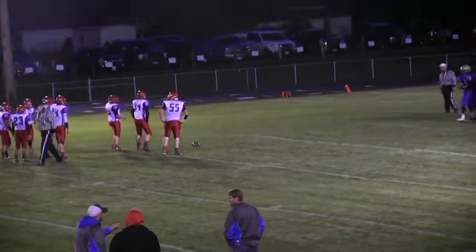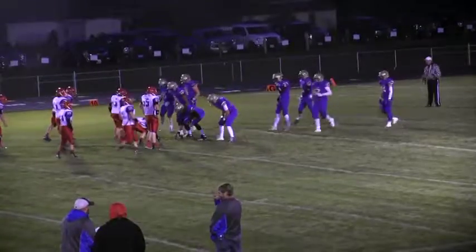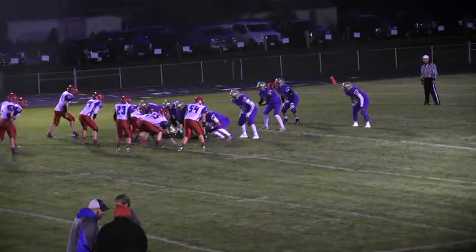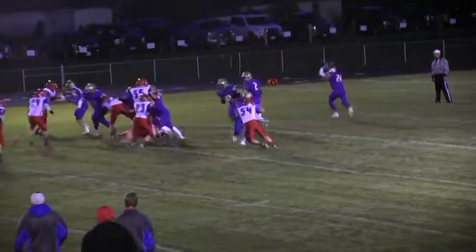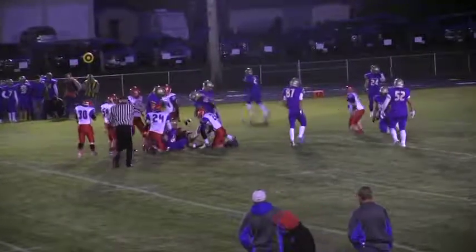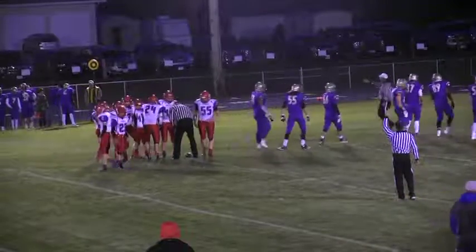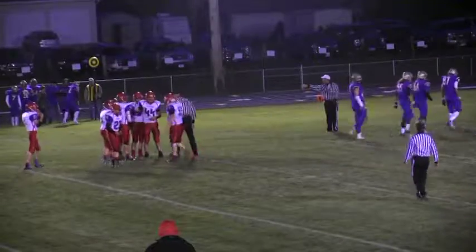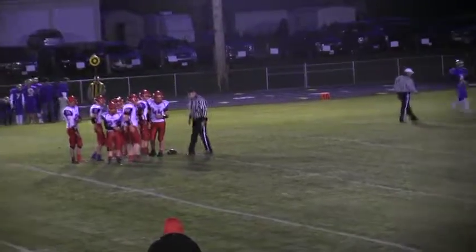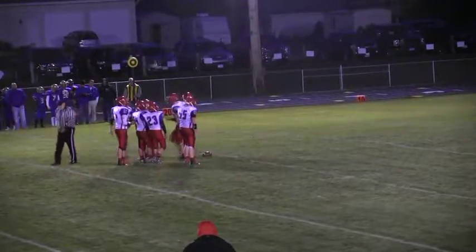Chargers hold them out here as they bend but did not break, on their own 22-yard line. Chargers from their own 23-yard line here. Gilliland with the carry that time. Hamilton with the tackle. Brings up a second and two.